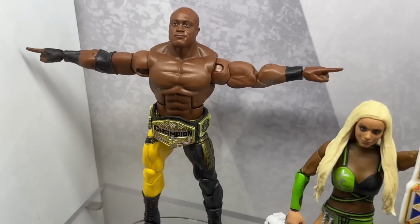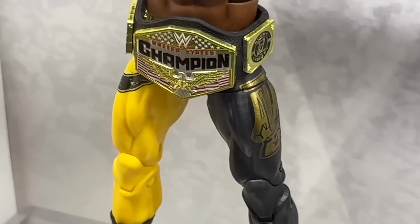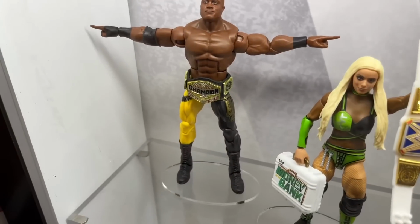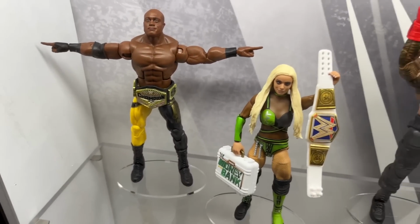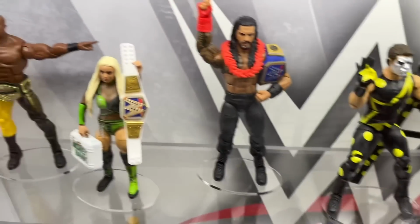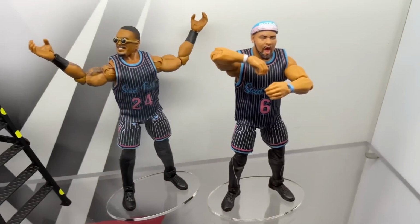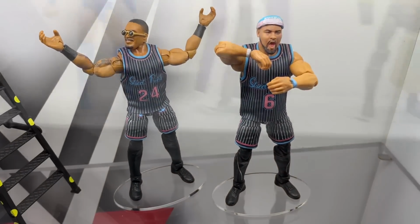And then you have the Bobby Lashley here, which is kind of plain, but he does come with the U.S. title with the Bobby Lashley side plates and the black and yellow attire, which is okay, but it's not my favorite. But I love this set. I think the Street Profits and Cody or Stardust really set it off. I love this set, actually, as a complete whole. But these two right here are some of my favorite figures we saw all weekend.